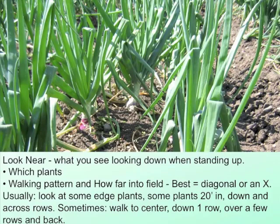Usually I look at some of the edge plants on the field. Then I walk in about a pipe's length, 20 feet, 30 feet, and then I go down and across the rows. Sometimes I might walk to the center of the field, down 1 row, over a few rows, and back. And this is not statistical. You're going to miss things this way, but when you're in a hurry, this is really the fastest way, I think, to get the best chance of observing what's really going on.